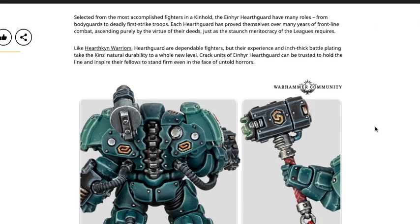Here we go. Selected from the most accomplished fighters in the Kinhold, the EINHYR Hearthguard have many roles. From bodyguards to deadly first strike troops, each Hearthguard has proved themselves over many years of frontline combat, ascending purely by the virtue of their deeds, just as the staunch and meritocracy of the Leagues requires. Like Hearthkin warriors, Hearthguard are dependable fighters, but their experience and inch-thick battle plating take the kin's natural durability to a whole new level. Crack units of EINHYR Hearthguard can be trusted to hold the line and inspire their fellows to stand firm, even in the face of untold horrors.